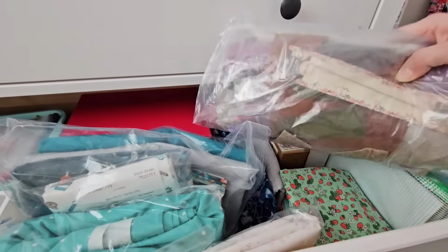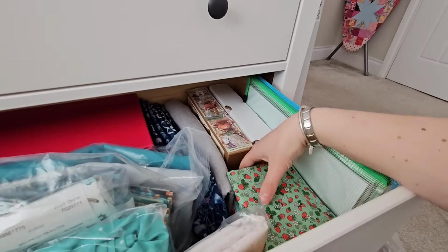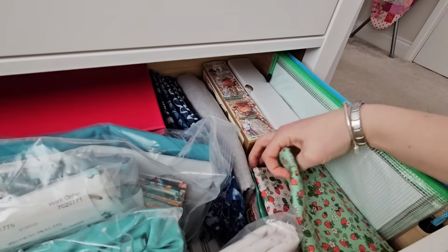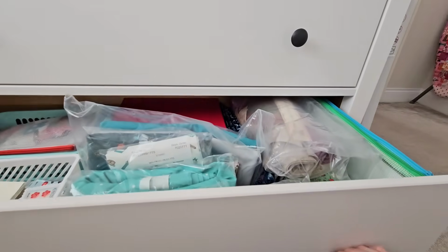This is all my doll and teddy making stuff. I've got a few kits here, patterns here in the side, and then a fat quarter bundle with some extras that I've put on the top. If you've watched a recent video, you'll know my plans for that. So I think that's the last drawer.